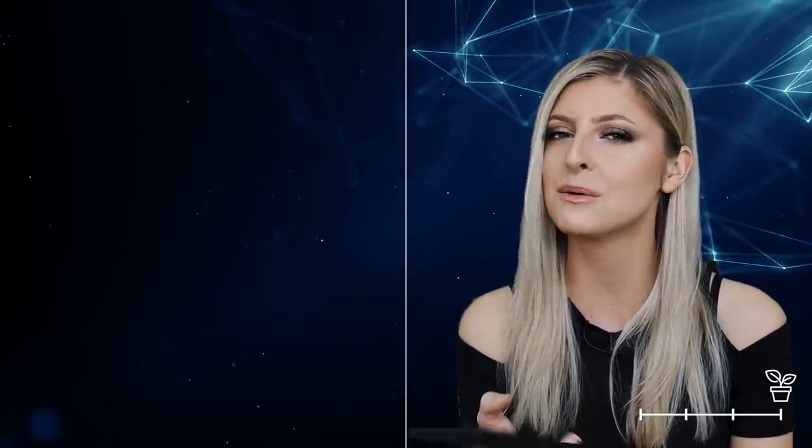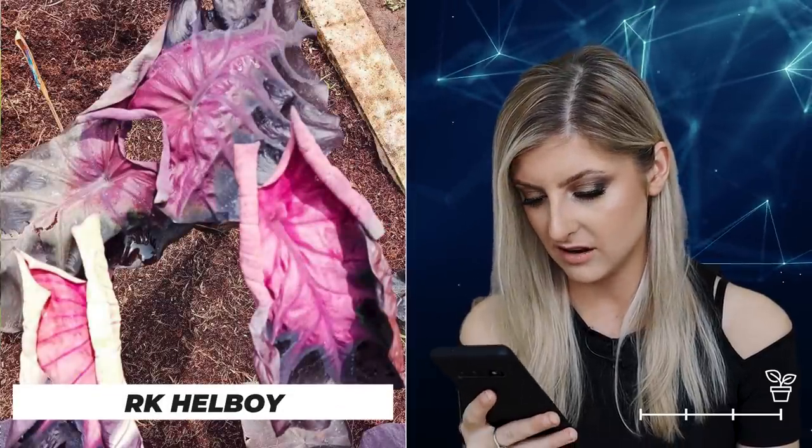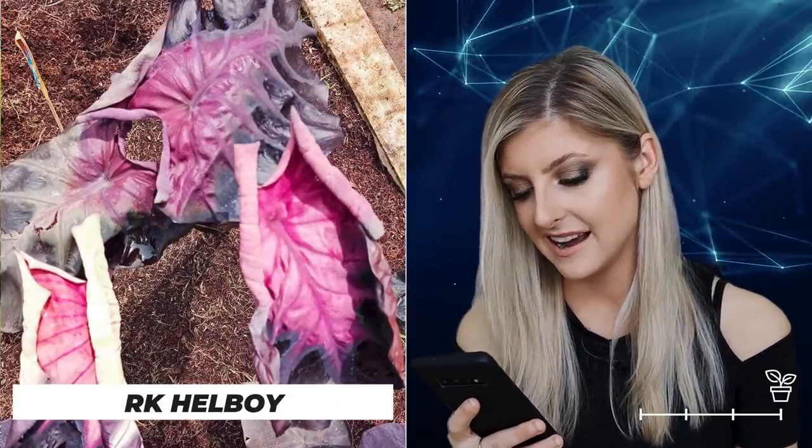Quite a bit of money. Right, next one. Now, Ben loves this. I kind of don't like this. This is a little bit beyond my means, this one. So the next plant in Extremely Rare is the Colocasia Hellboy or RK Hellboy. Is it RK Hellboy? I'm not sure. Yeah, RK Hellboy, perhaps, I think.